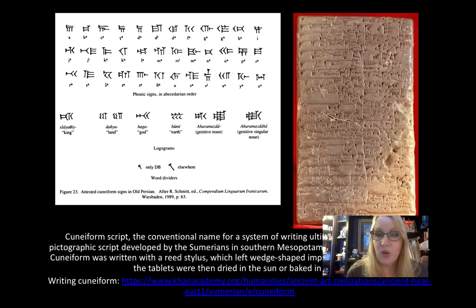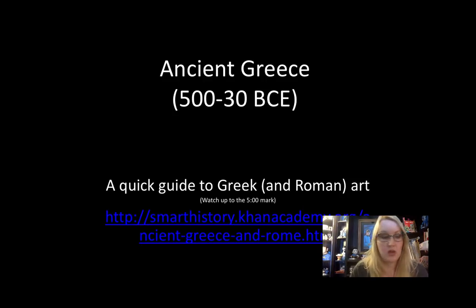This is cuneiform. This was not created to record stories and history. Mainly it was, again, record keeping. This many piles of grain, this many bottles of beer. And later it became one of the earliest forms of taking down ancient stories. So let's move on to ancient Greece.